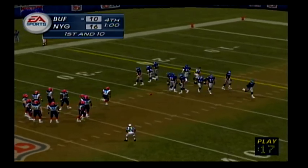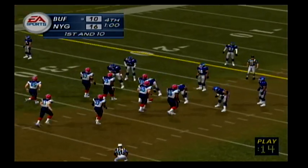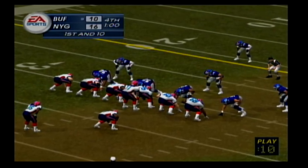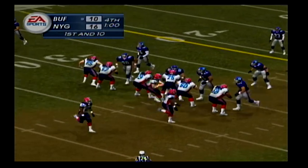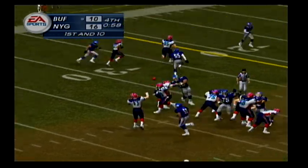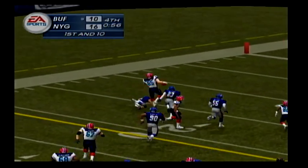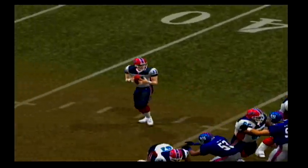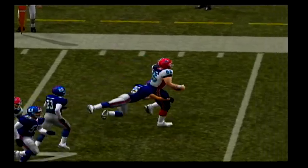Inside enemy territory. Eighth play of this drive. He's going to throw. Passes left. And it's caught. He can't wrap him up. And he's tackled at the nine. Timeout called by Buffalo. They have one timeout remaining.